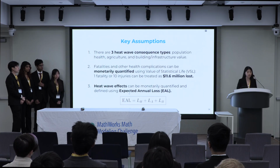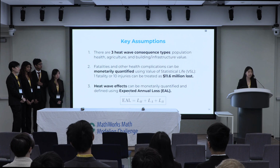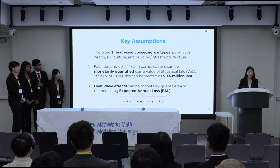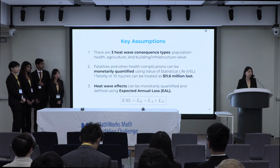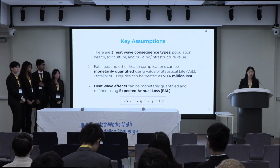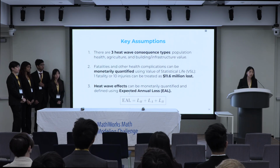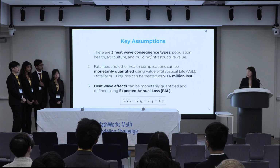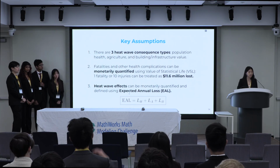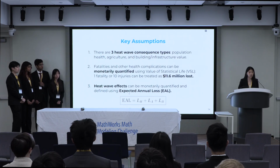First, that the effects of a heat wave fall under 3 key consequence types: population health, agricultural loss, and building or infrastructure damage. This allows for a comprehensive review of all heat wave impacts. Additionally, fatalities and other health complications can be monetarily quantified using value of a statistical life. Following federal standards, we treat 1 fatality or 10 severe injuries as $11.6 million in economic loss, allowing for a common unit of measurement across our key consequence types, leading us into our final assumption that heat wave effects can be monetarily quantified using expected annual loss, or EAL, which is the combined sum of our 3 loss types.